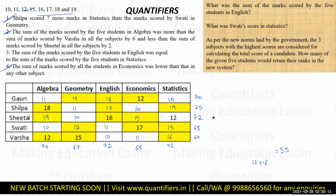Let's move to the questions. What is the sum of marks scored by the 5 students in English? That is 72. What was Swati's score in stats? Swati's score in stats was 15.